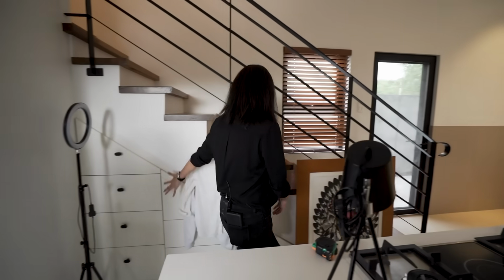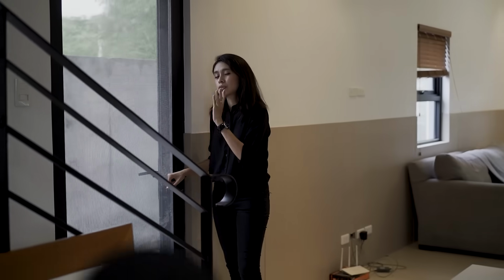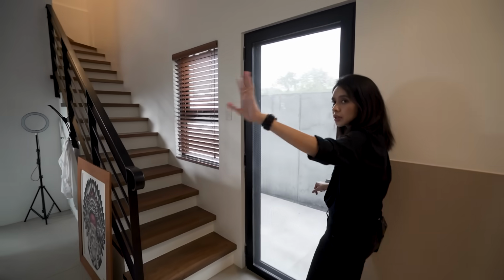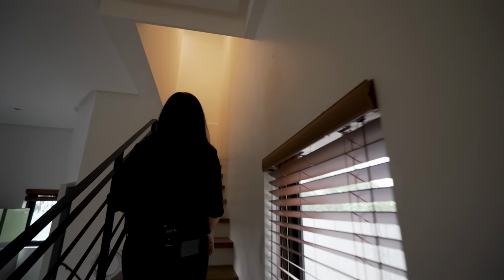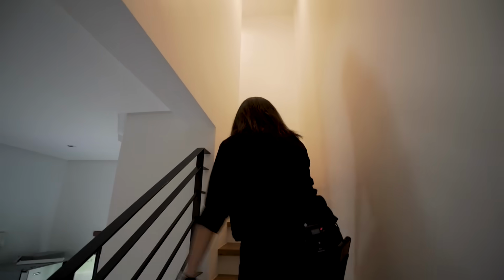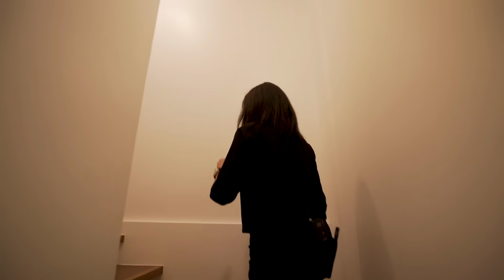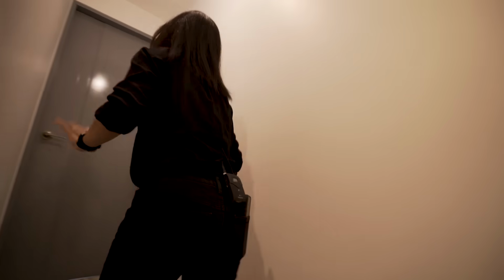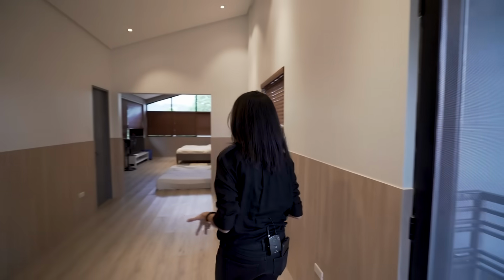And then some storage here under the stairs. A door that leads to the right side of the house. And then another door that leads to the left, going to the center of the guest houses. And then your main stairs over here, which also has Narra steps. And then your second floor is basically one whole room.